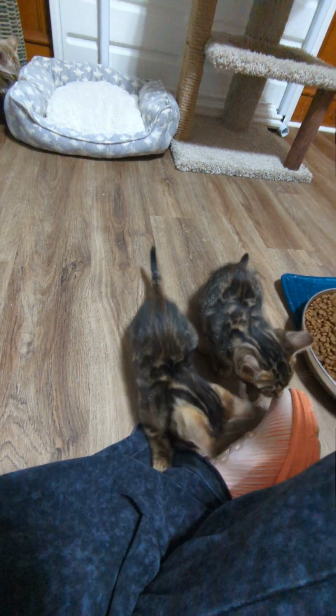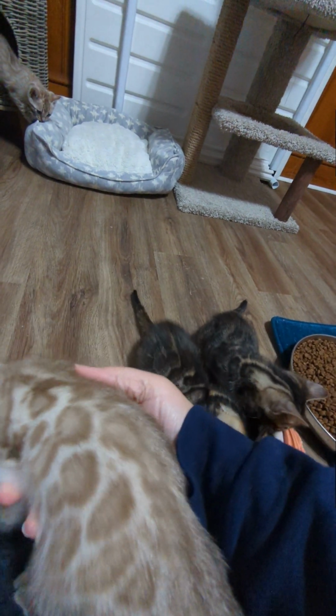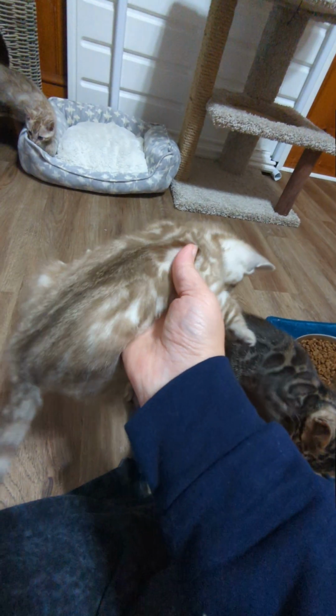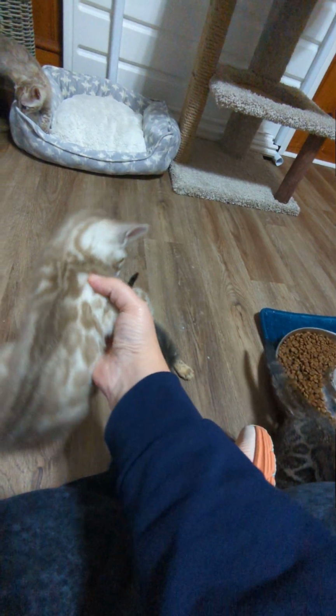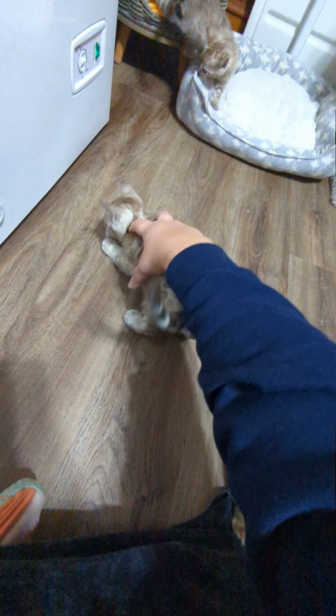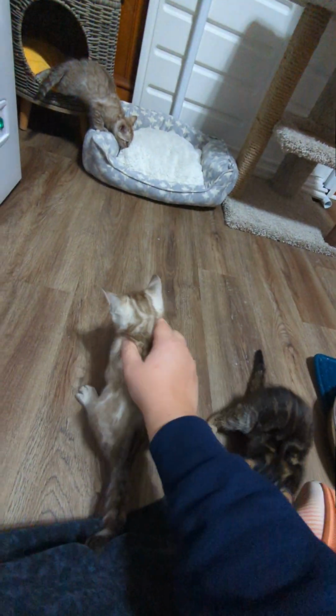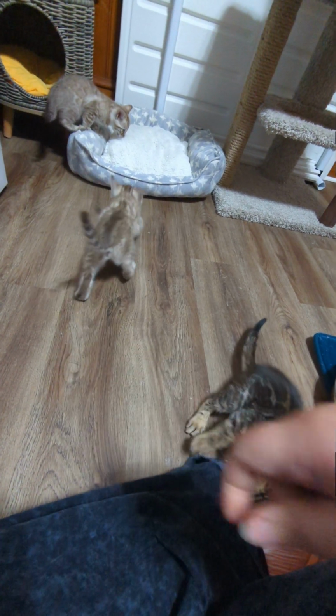Come here, baby. She is our little mink snow spotted little girl. That is Robin's. Hey, baby. Oh, come here. Here, trying to show her face. There she is. Hey, bug. Very sweet baby. They're all very, very sweet babies.